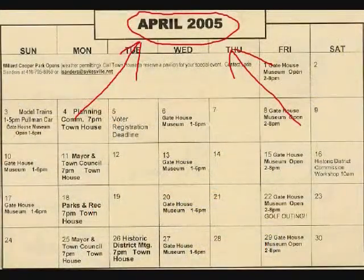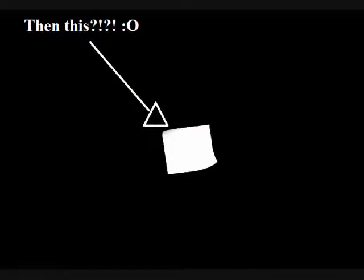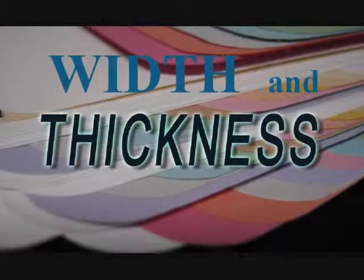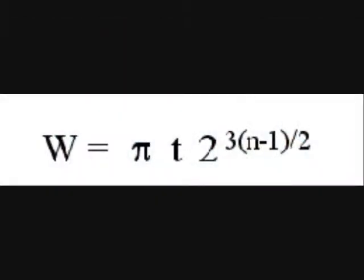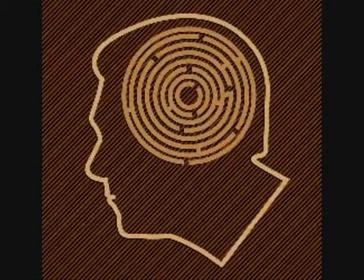But in April 2005, Brittany Gallivan folded a sheet of gold foil in half 12 times and later a piece of paper in half 12 times. She discovered the limits to folding involve both the width of the paper and the thickness of the paper, and are expressed in this formula. N is the number of times the paper is folded. W is the width of a square piece of paper, and T is the thickness, expressed in the same units. There is a book written on this problem, How to Fold a Paper in Half 12 Times, an impossible challenge, and it explains the solution to a time-old brain teaser.